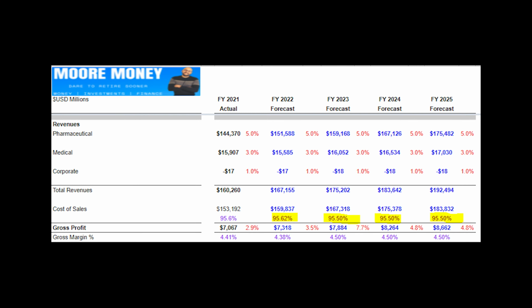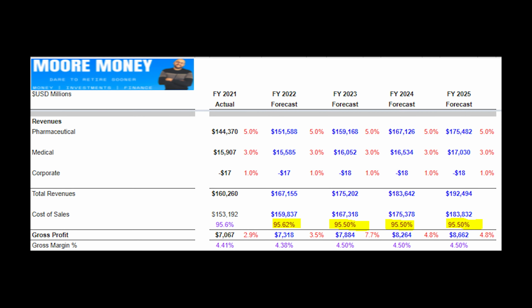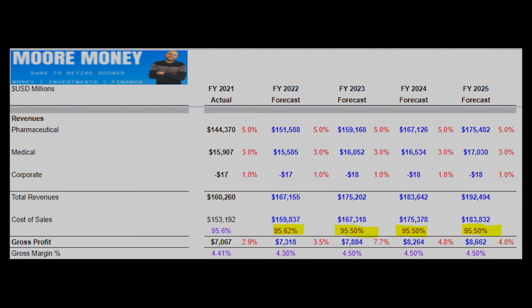As you can see here, I'm forecasting this out at approximately 95.5% beyond 2022, but you can see in 2021 that I gave them an additional 2 basis points. This is because management guidance is guiding us to approximately $5.9 to $6.05 per share in EPS in 2021. So I adjusted the cost of goods sold line to get us to that EPS amount.